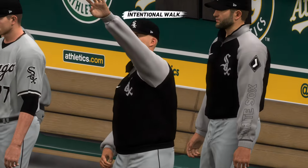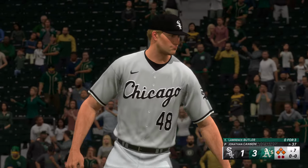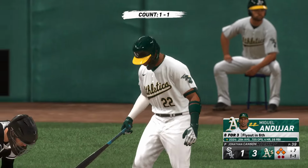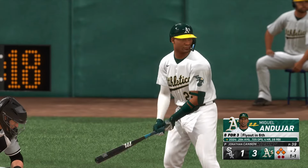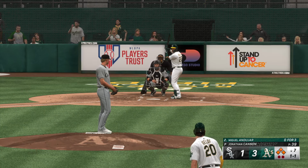Base knock here. So it's second and third occupied. They go for the intentional walk. Base is now loaded, and there's a force at every base. Base is full, two gone. Next up for the A's, Miguel Andujar. Two outs, bases are full.